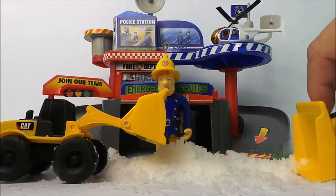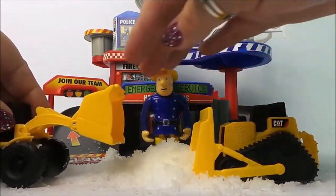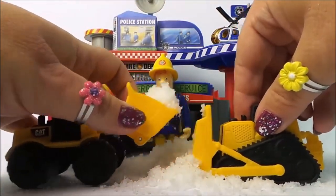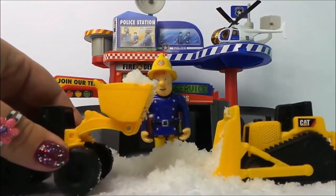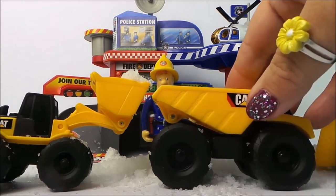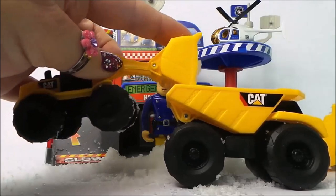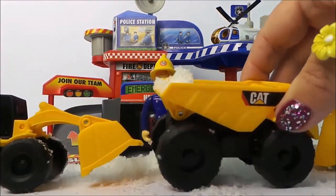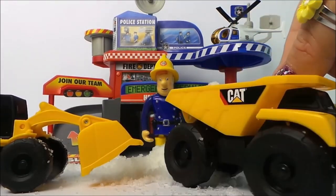There is a bulldozer, a wheel loader, and we have a dump truck reversing. Good stuff, says Fireman Sam. This is going to be gone in no time.